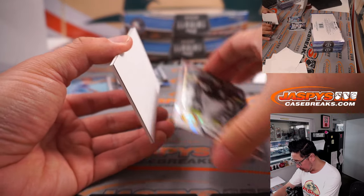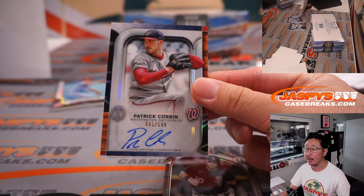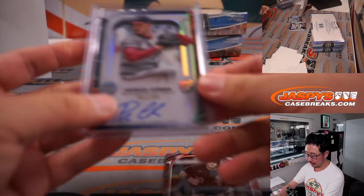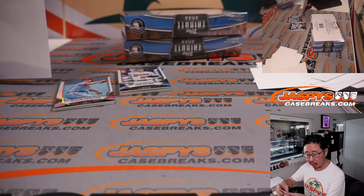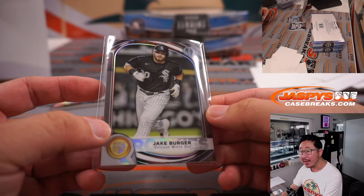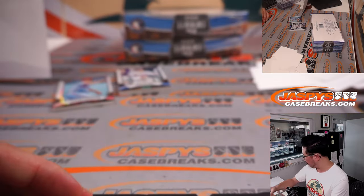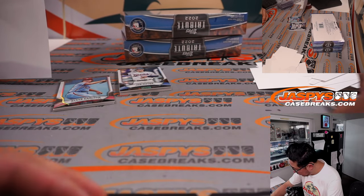And there's the other rookie card right here. That's Jake Burger. And behind Jake Burger is Patrick Corbin, 41 out of 199. Mark with the Nats. Got the Nationals straight up. And here's the other rookie card for the White Sox. And that is not numbered, so it'll go to that non-numbered group. So I'll just keep those right here.